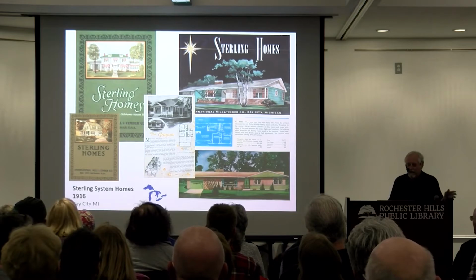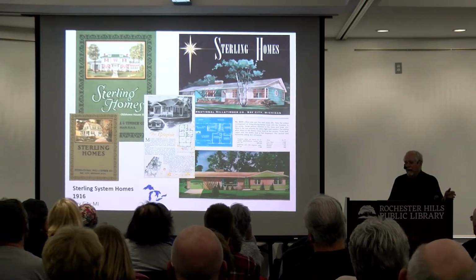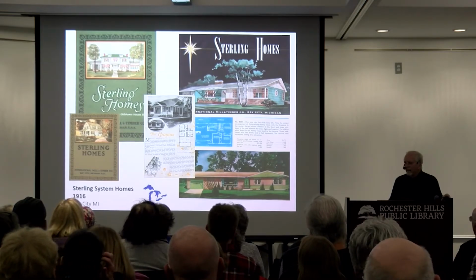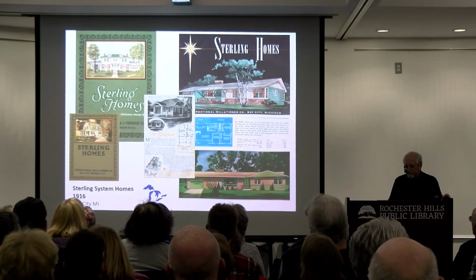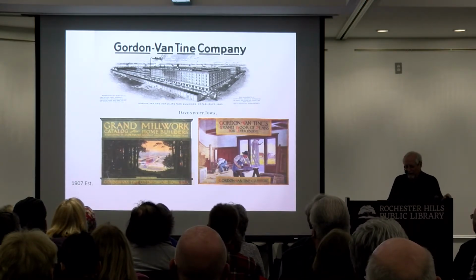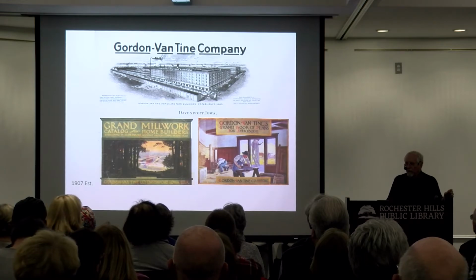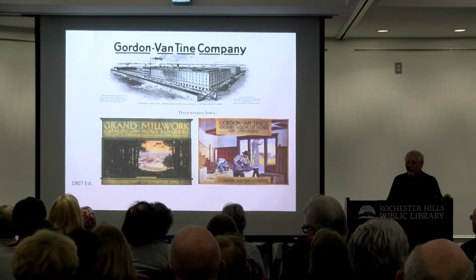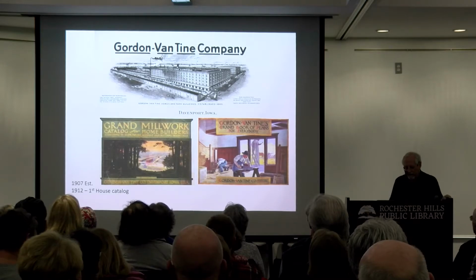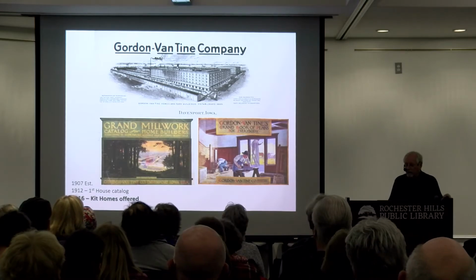Sterling Homes in 1916, again, they were out of Bay City. In part, they say it was the Michigan timber industry, but I have to believe by 1916, 1920, timber was pretty much gone out of Michigan, but these businesses were still thriving. Gordon Van Tine, they really established themselves in 1907, and they built most of the homes for Montgomery Wards. Montgomery Wards would advertise it under their name, but it was Van Tine that was really building them. So the company was established in 1907, but the kit homes weren't offered till 1916.